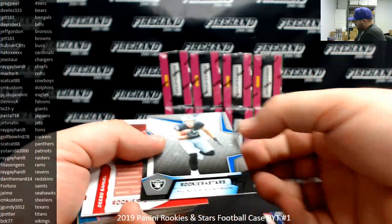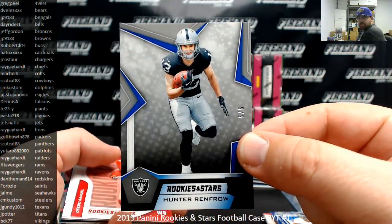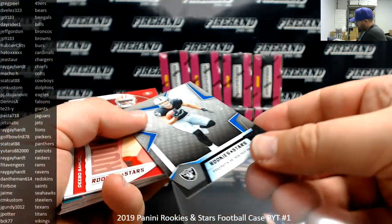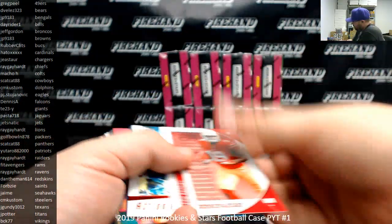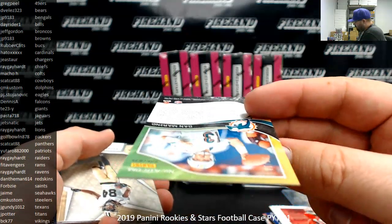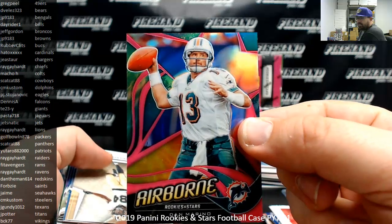Let's see, number to 5, Hunter Renfrow, black foil rookie. Raiders going to Reggie Hart. Airborne Pink, Dan Marino. That one's going to be numbered to 50. Dolphins going to see him custom.